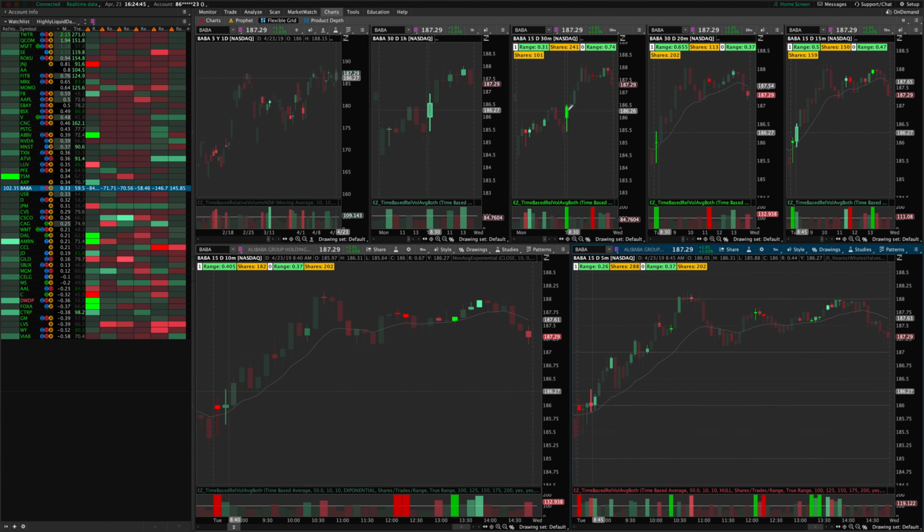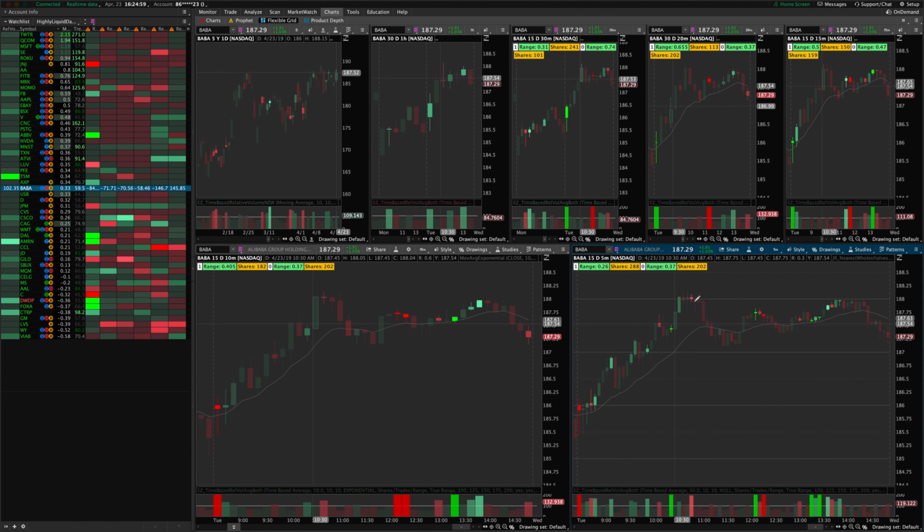BABA, we have a really high churn volume candle on the open on all the time frames. Kind of do some inside range movement until we break out. Most any entry here would have worked. It looks like not seeing much else in the way of other volume signals to enter.